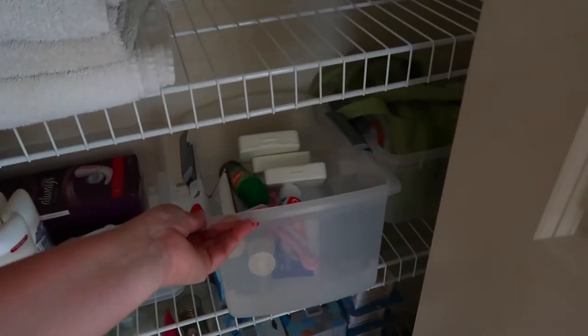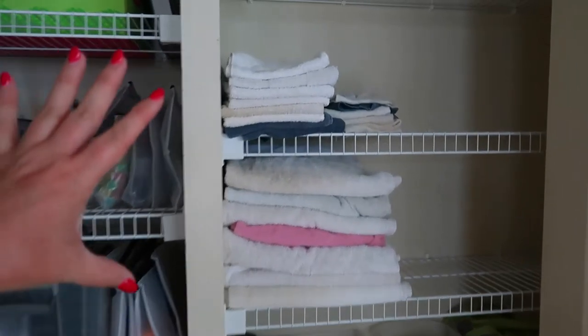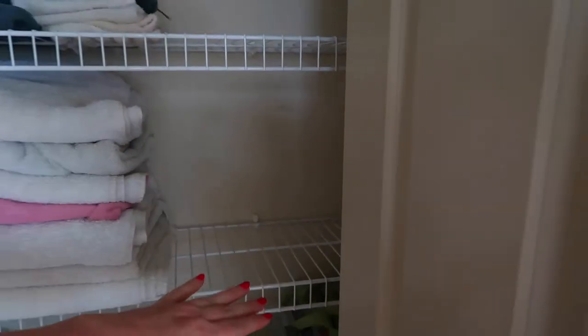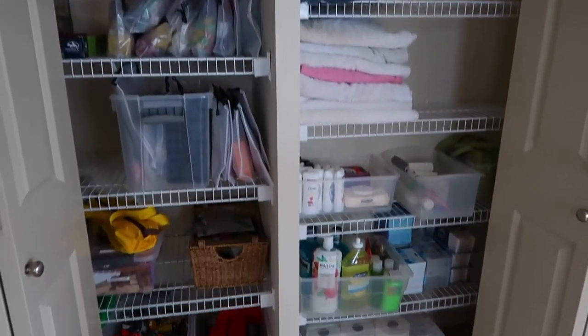This is just a makeshift bucket because I needed to use a bucket. So it's just done. It's in here, it closes, and the towels work. I know I have a whole other set of towels that I'm cleaning right now, so there's plenty of room for more towels. Oh, it just feels so good to have all of that space cleaned up.